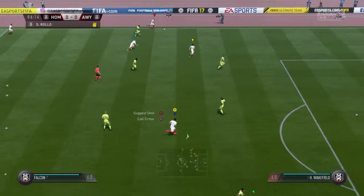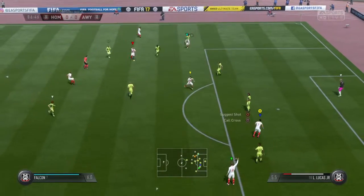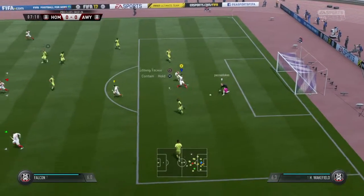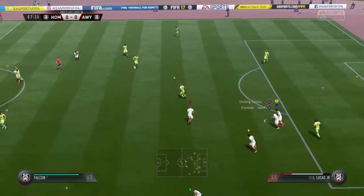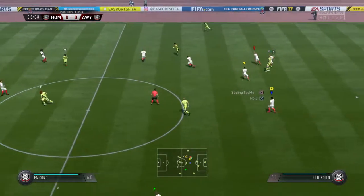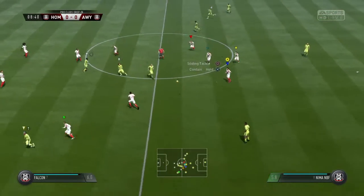And in he goes with the tackle. He's coming forward with some danger. The shot's on! That's a fine catch by the keeper. Davis.